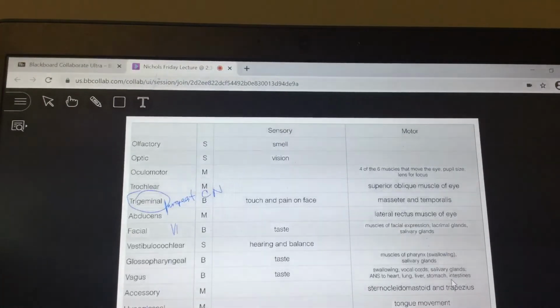Do not get it confused with cranial nerve number 7, the facial nerve. Its only sensory function is its shared sensory function of taste. Okay? What about pain on the tongue? Trigeminal. Taste on the tongue, facial, glossopharyngeal. Vagus is actually taste in the throat, which is your oropharynx, that area, that space in the back of your throat. Taste on the tongue is facial and glossopharyngeal.